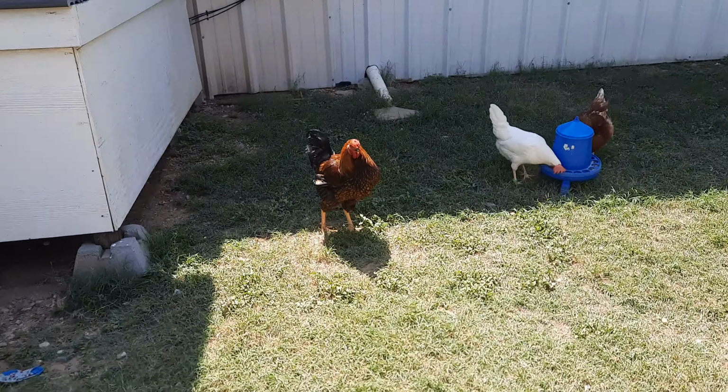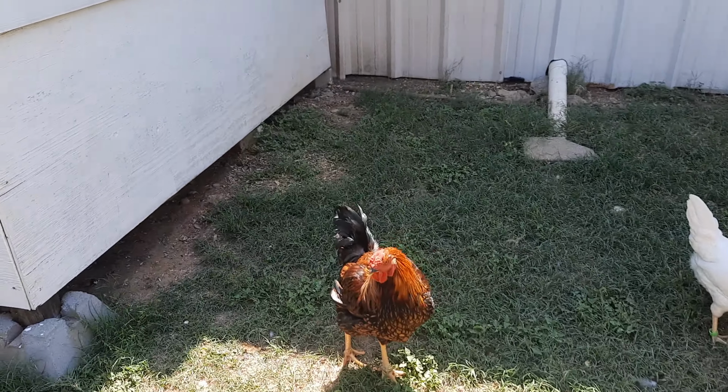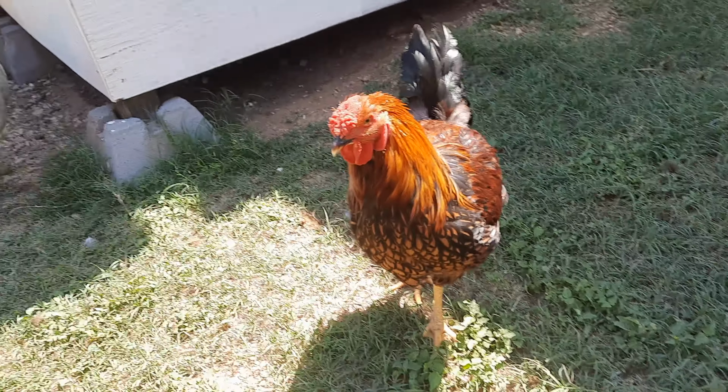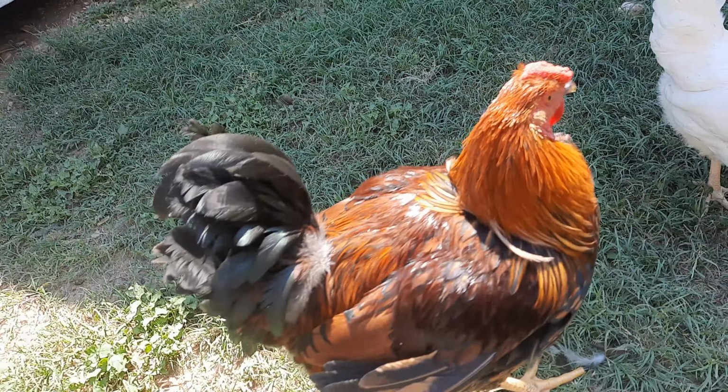Maple, you're just not getting any prettier, baby boy. Like, his tail feathers are not full. Nothing. But he's so sweet. He's so chill. I could walk right up to him and pick him up. He doesn't mind.